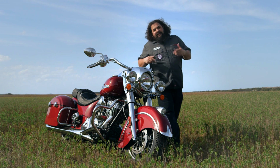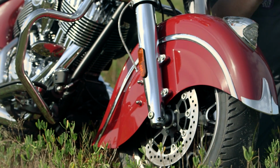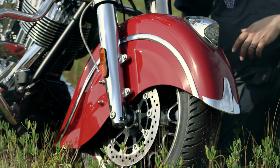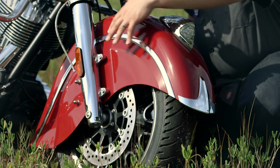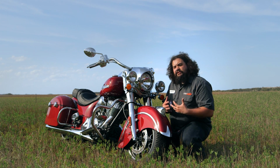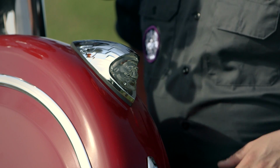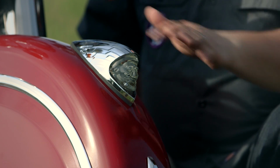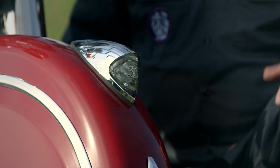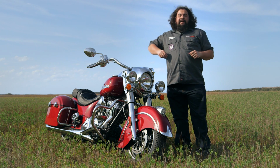Rounding things out, again, coming back to the styling, check out this deeply valanced fender. For many people, this is synonymous with big twin Indian. What I love is they use that valancing to hide some of the brake rotor as well as the calipers. You get that traditional drum brake look, but you still get the modern stopping power of dual discs. One of the other things I love about the fender too is the traditional war bonnet they capped this thing off with. Nothing says traditional Indian like that fender tip light on there.